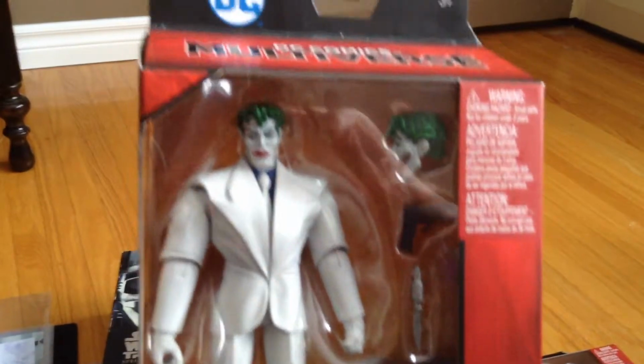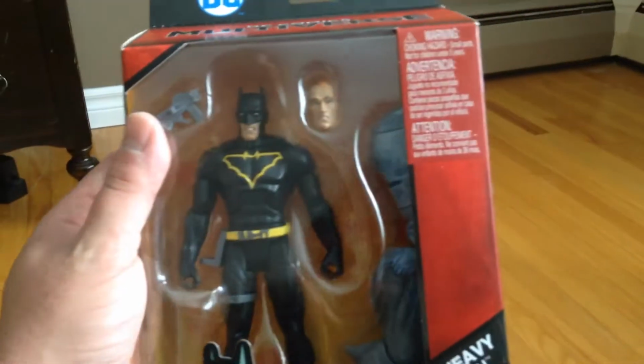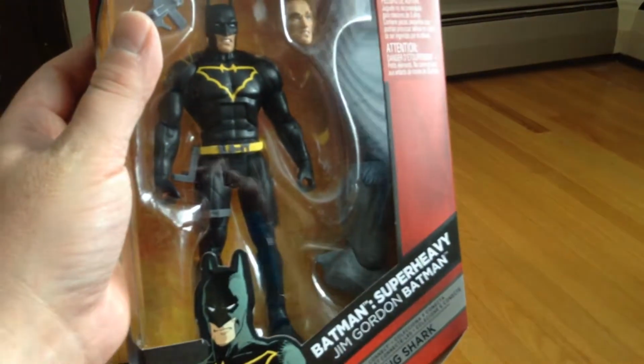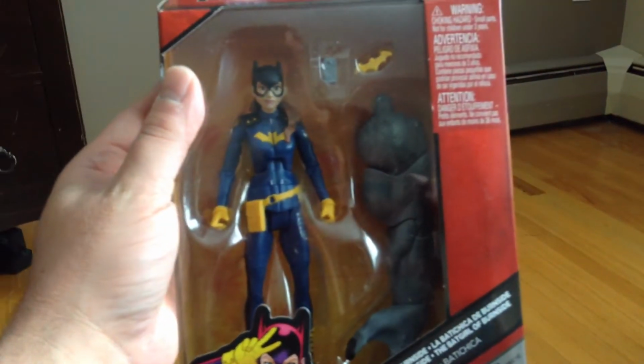We have the Dark Knight Returns Joker, which is an amazing figure. You'll probably see this on my top 10 list later on in the year. Here is the, sorry for getting seasick, here is the James Gordon Batman, which is kind of cool, and the Batgirl of Burnside. So yeah, found that on my first night there.